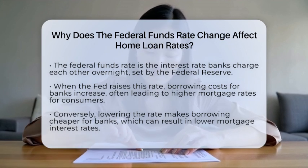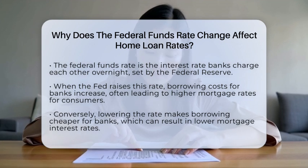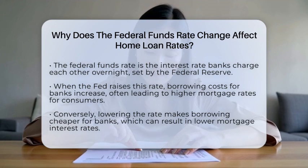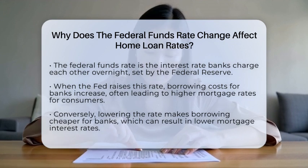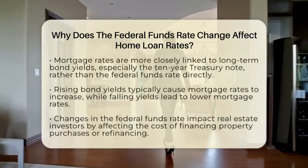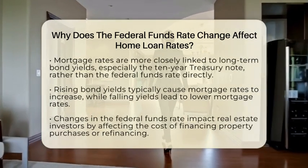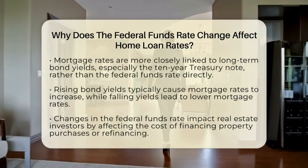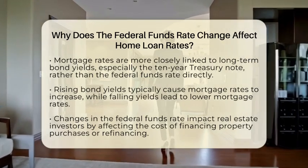The federal funds rate is the interest rate at which banks lend money to each other overnight. It's set by the Federal Reserve, which is the central bank of the United States. When the Federal Reserve raises this rate, it becomes more expensive for banks to borrow money. Banks then often pass these higher costs onto consumers by increasing the interest rates on loans, including mortgages. When the rate is lowered, borrowing becomes cheaper for banks, and they tend to lower the interest rates they charge for home loans. But it's not a direct one-to-one connection.